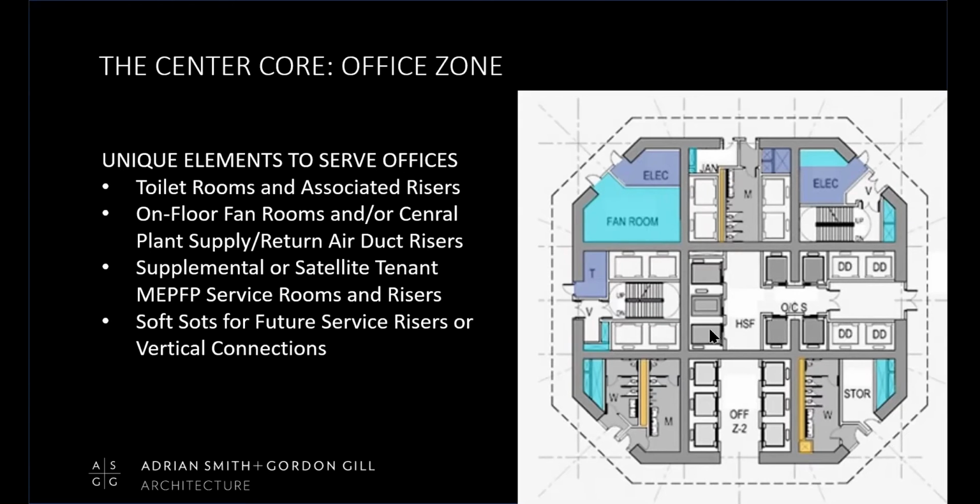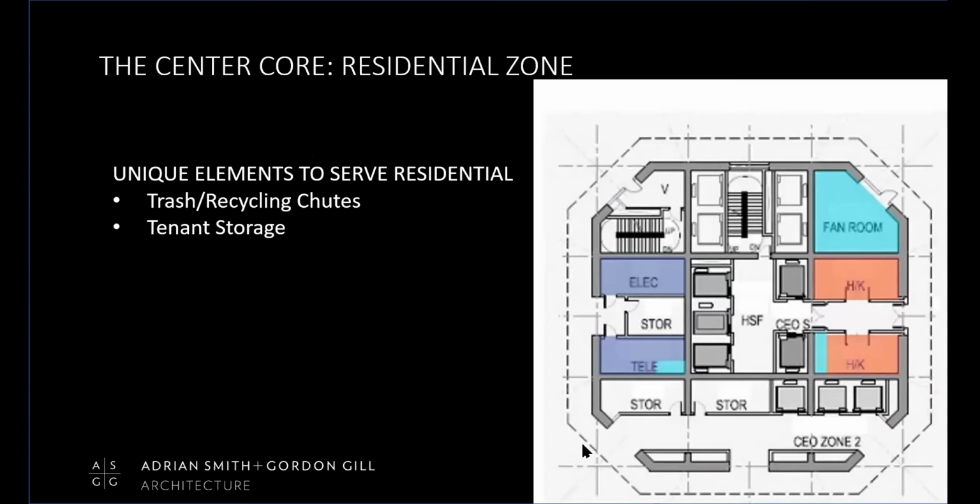So this is the office core, pretty typical. The next tier is the residential core. Now the residential core, you'll notice it starts to clear out. What's happened is all of the office elevators have dropped off, and what's left is the structural core and some leftover space.